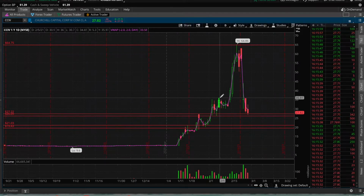Now, a commenter on the post today said, "Why not GameStop or AMC?" Because I feel like that's more hype, and it's just not what I want to make. These are my top 5 fundamental technical trades. So that being said, let's continue to break down CCIV.